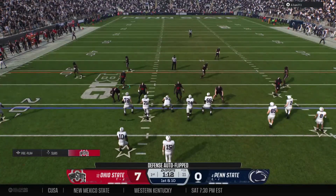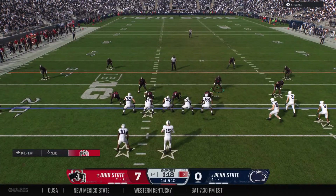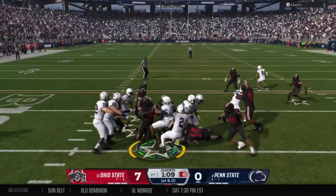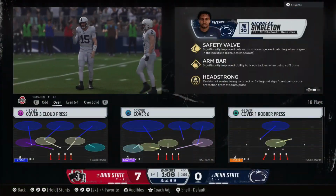Here's the first play of the drive now. They begin at the 19. Tight end goes in motion. They'll run it from the gun. Just a small gain. Looking at 2nd and 9.